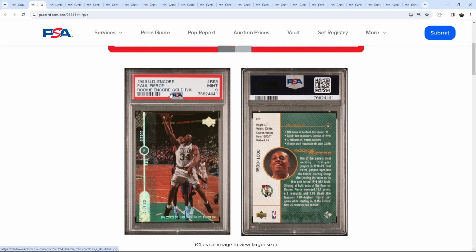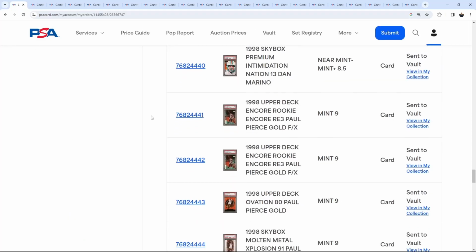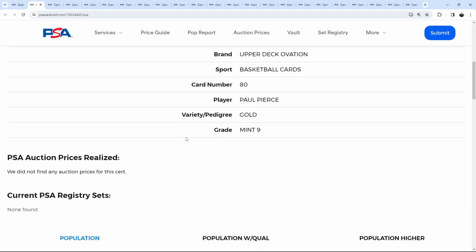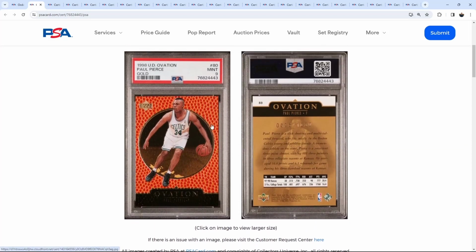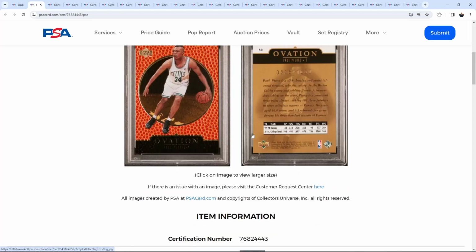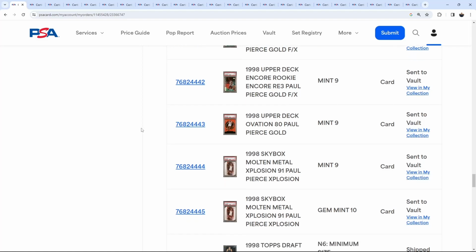Out of 1,000, the Gold FX. To give you an idea, pop 8, 4 higher. So if you're a Pierce collector, which I am, this is the Ovation Gold. The Dirk on this is really expensive, out of 1,000. And then pop 31, 13 higher.